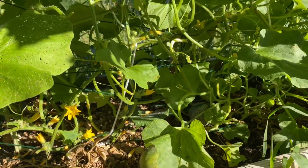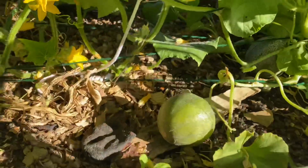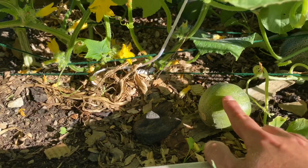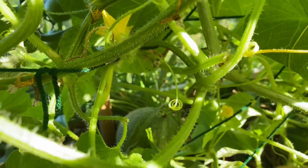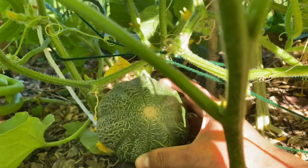And look at my cantaloupe, guys. There's some good fruit here. Here's this one. I don't think it really even changed in size at all, but it's changing in color, so I'm excited to try this. Look at this. There's a pretty good size one. This big one. I'm excited.